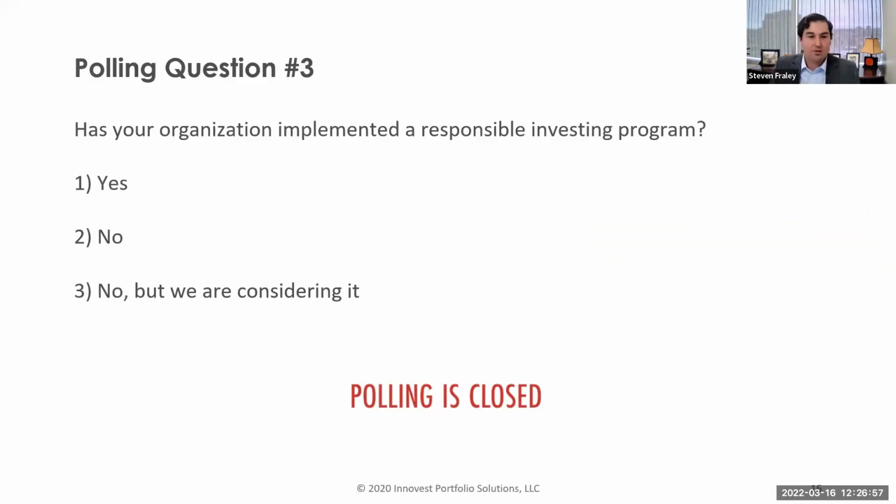Going to do one more question here. Polling question number 3 out of 4 today. Has your organization implemented a responsible investing program to date? Yes, no, or no, but we are exploring it or considering it. Again, has your organization implemented a responsible investing program? Yes, no, or no, but we are considering it.